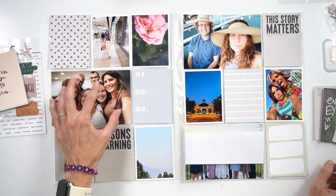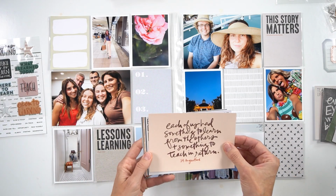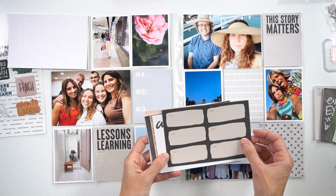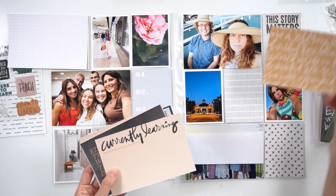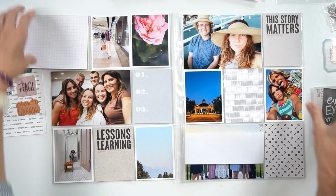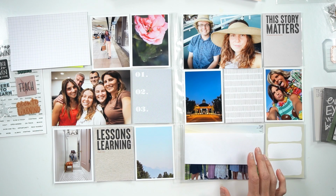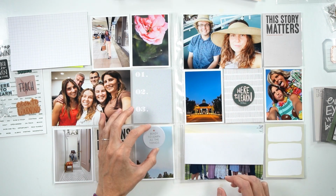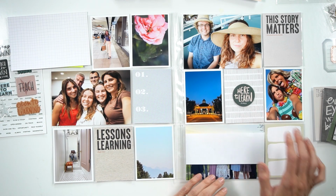So you'll see when I go through the 3x4 cards, there's a card that has 6 boxes. That one that I'm showing you right there in my right hand, I was really contemplating using that because I just really loved the way that looked. I was thinking about cutting it up. Ultimately, I don't end up using it, but I do have it saved so that I can use it for another project. So I'm just kind of moving things around, seeing what I like, grabbing some of the embellishments and seeing how I feel about that.